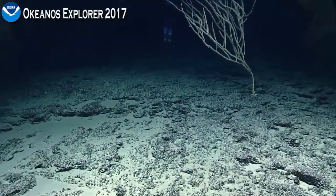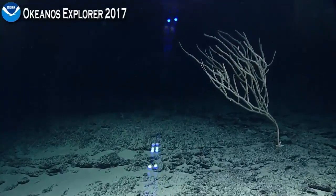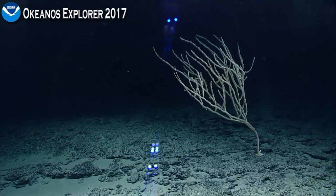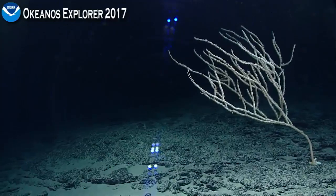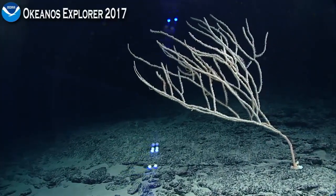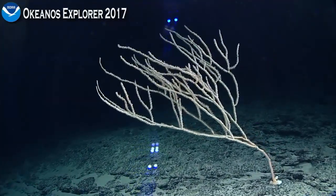Cretaceous, I think, looking at the red branches. We'll get a little bit closer. That's just a guess from this distance. Wow, the base on that thing looks like it might actually be made of bamboo. I mean, it's that thick. Is the current coming from your starboard? Yes, it is.